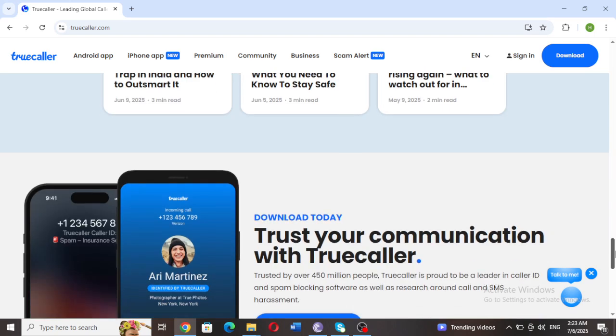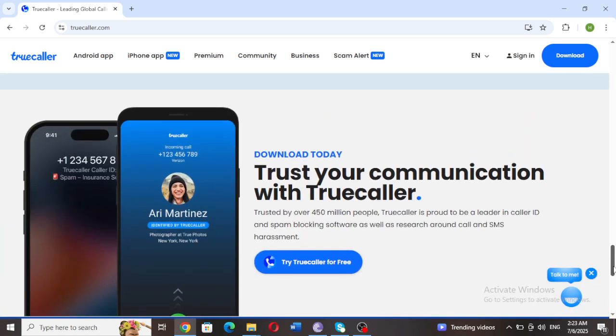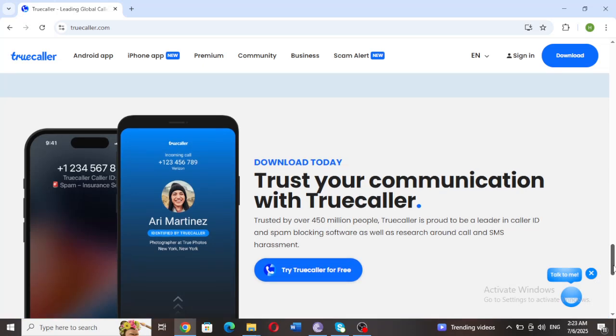And for the final verdict, if you're tired of mystery numbers and spam calls, Truecaller is still one of the best tools out there, especially for Android users. But if privacy is a big concern for you, take a moment to review the app's permissions.